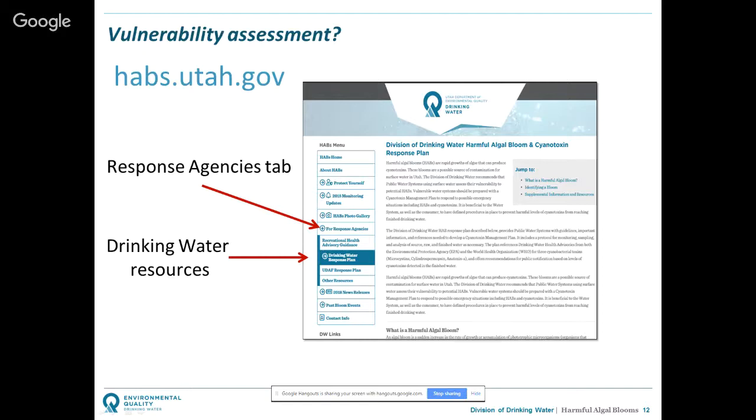This page on the website is still currently under construction, and we continually focus on improving it. So if you do have issues with the site, please reach out to me or Ben, and we can look at updating information on this site. But I just wanted to highlight where on this site you can find the information to do a vulnerability assessment. And the Division of Drinking Water encourages that you share those assessments with us, and we can help you through that process.